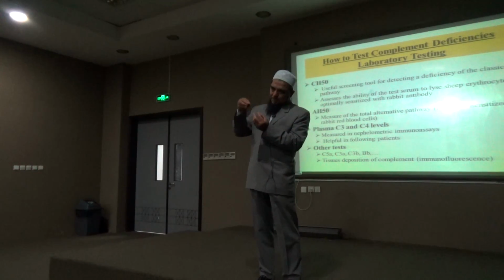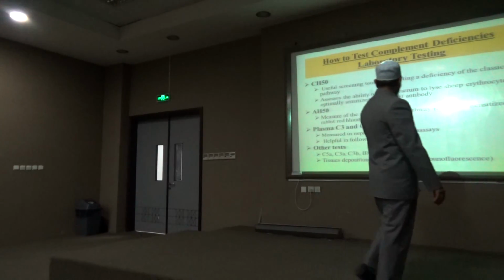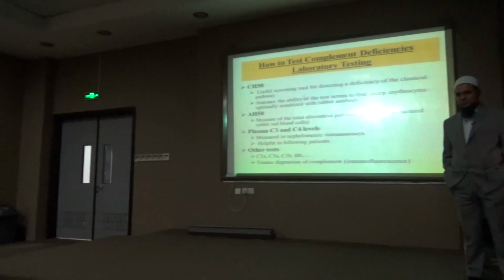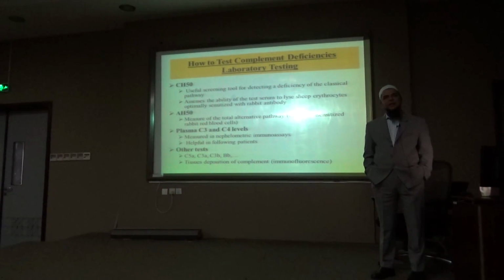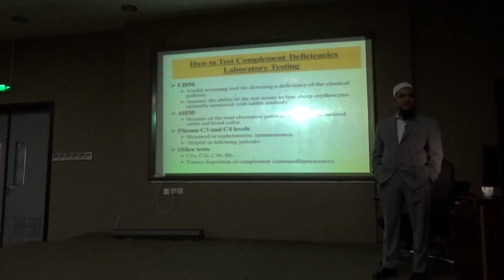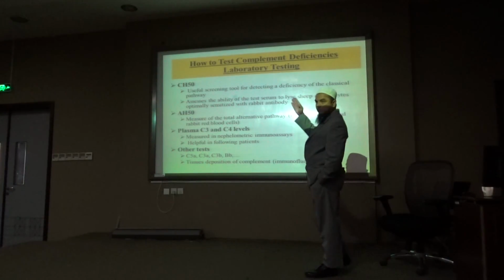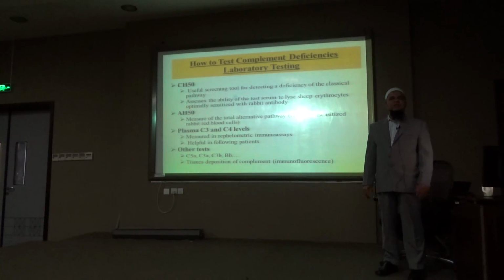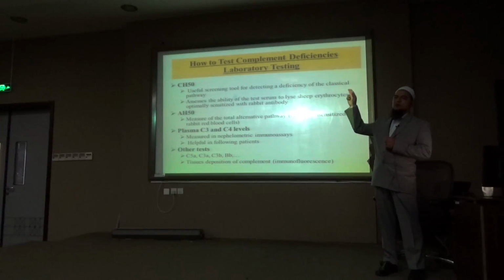We put it here. If 50% is hemolyzed within the due time, we say that the complement system is working well. If it is less than that, we say the complement system is not working well. Clear? This is called CH50. C is for complement, H is for hemolysis. CH50 looks at which pathway? CH, the classical pathway, with the antigen-antibody complex.